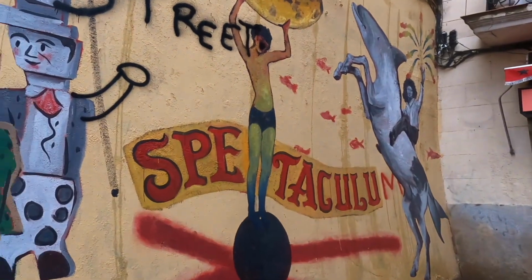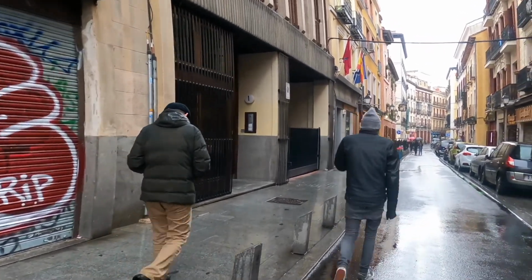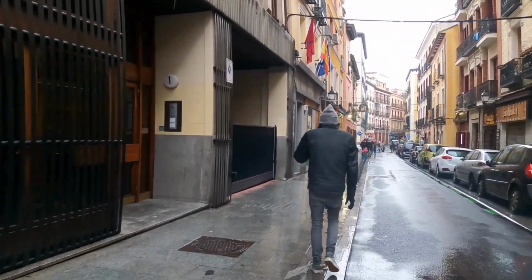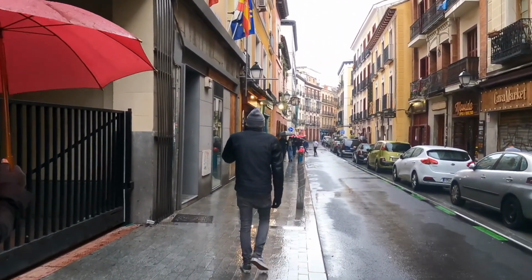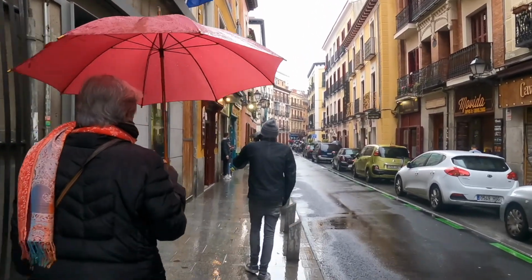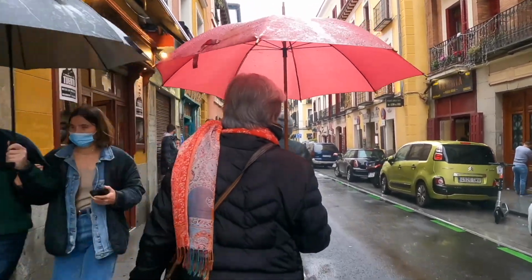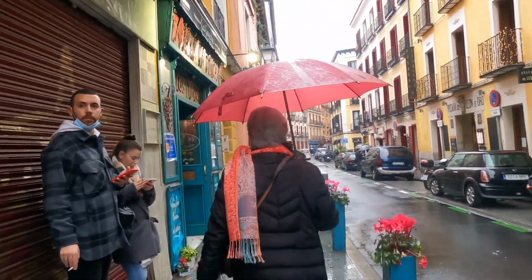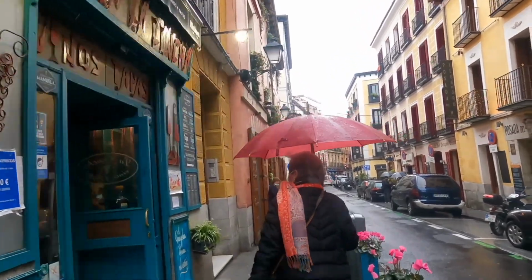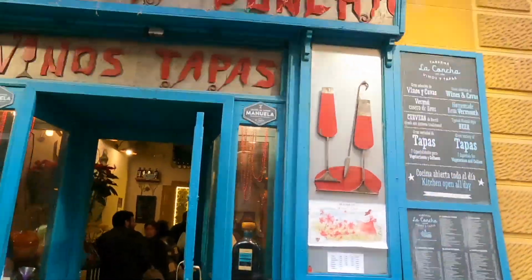It's been a while. Okay guys, so I am just getting to Cava Baja, which is one of my favorite streets here in Madrid. We've got some fantastic little tapas bars here and all kinds of great food. And again, you know, it's a rainy Sunday. But I think most places will be open. And I think I'm starting with that. But La Concha is a good one. It's one of my favorites. Great spot.